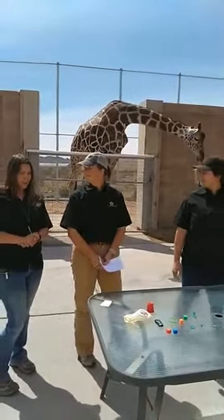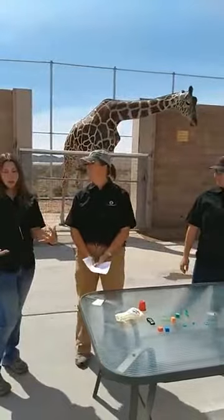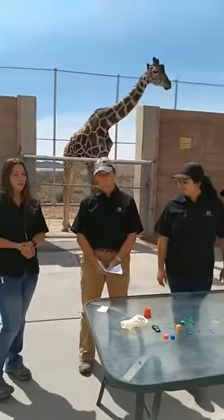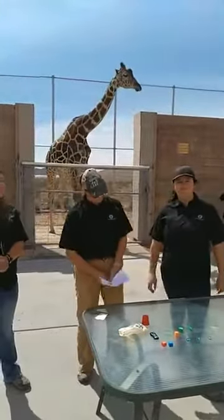His favorite overall, I have to say though, is the mulberry trees. He loves them. He has acacia trees too, which giraffes naturally eat in the wild. However, his favorite by far is mulberry trees, and he's really excited those leaves are coming in. He can't wait to eat them.